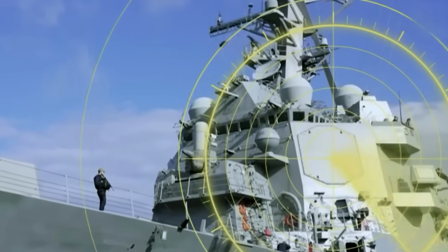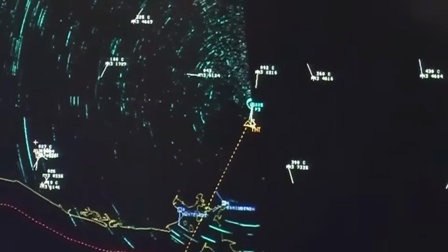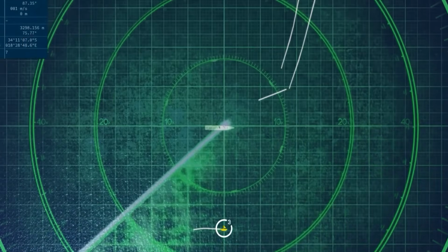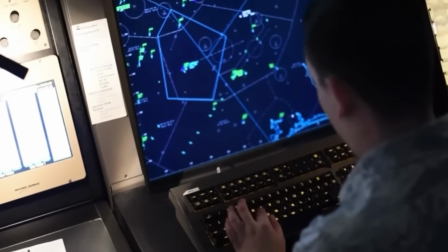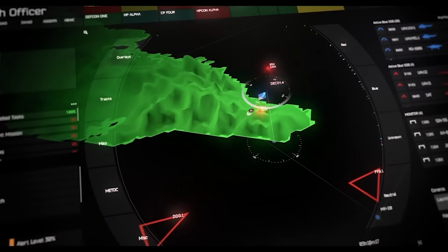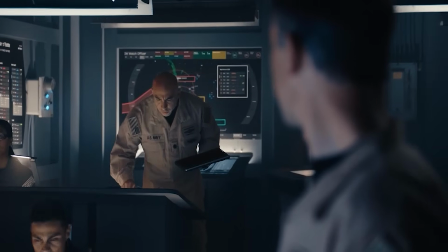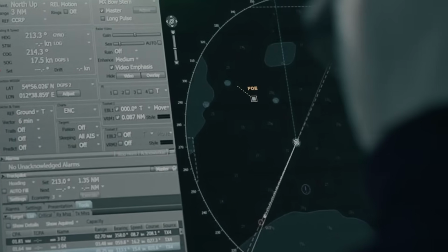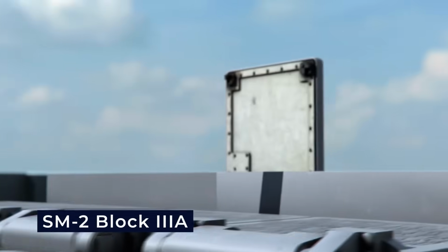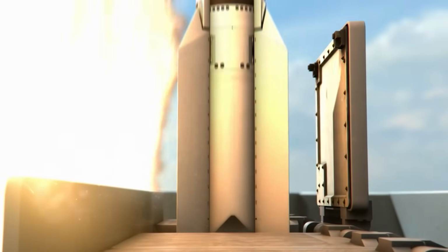The Aegis combat system, the ship's digital brain, sprang to life. 4 flat radar panels, each sending out 45,000 pulses every second, scanned the sea and sky in all directions. Operators watched hundreds of blips moving in intricate patterns, their consoles glowing with tracks and vectors. The system instantly recognized the C-802s, marked them as high-priority targets, and fed data into the Aegis fire control computer. Moments later, 2 Standard Missile 2 Block 3A interceptors slid upward from their canisters.